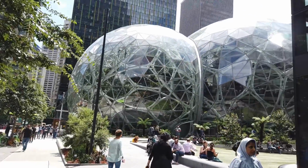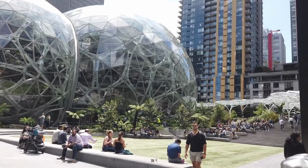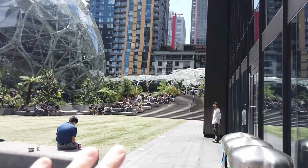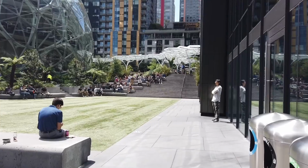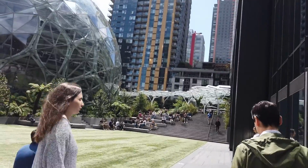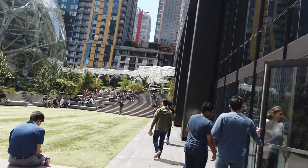So I'm here at the Amazon Spheres and the Amazon headquarters. They got a nice cool park for the employees to chill. All those guys sitting right there on the stairs eating lunch, those are pretty much employees. I talked to a couple guys. They were asking me if I'm a vlogger. I was just saying this is for my YouTube channel. And yeah, they just work here and relax on their lunch. Freaking nice. I love this place.